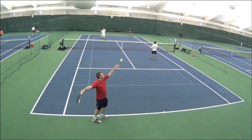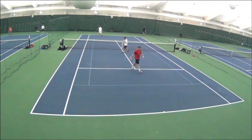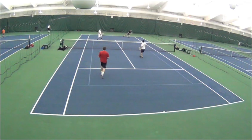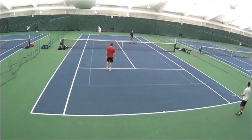Same thing. Right at him. You can see, keeping the serve inside the singles court, there's really nowhere to go. Sometimes it takes a few extra shots, but we never lose control. There it is, just jammed him.